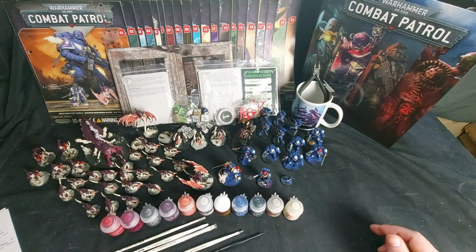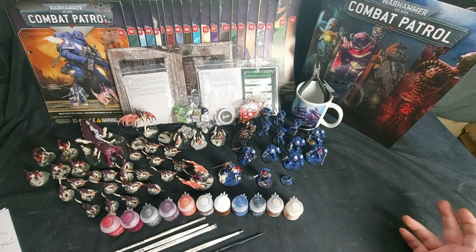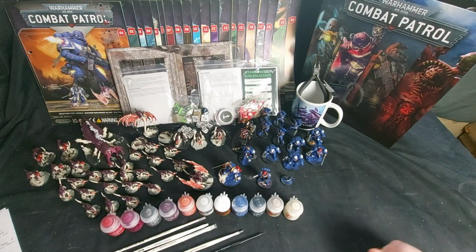Yeah, from what I've seen of issues 21 and 22, this is going to be the norm going forward. We're starting to look at the Eldar quite a lot, with a lot of background on the Eldar. And we're even starting to look at the Immaterium, the galaxy as a whole, which is going to be pretty fun as well.